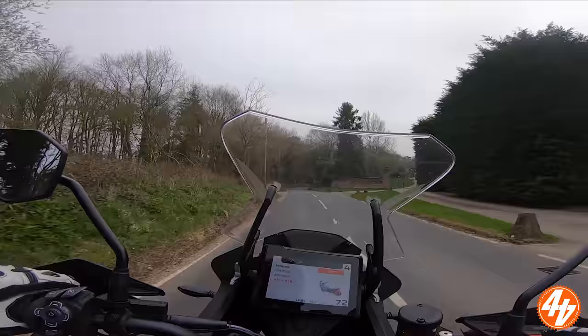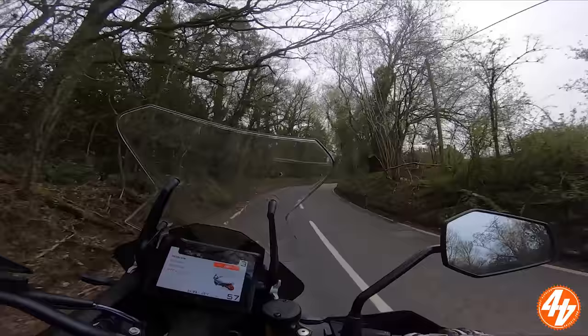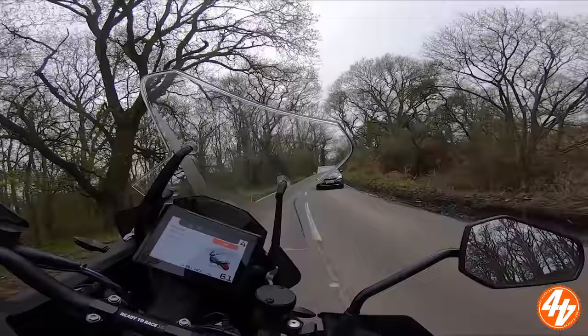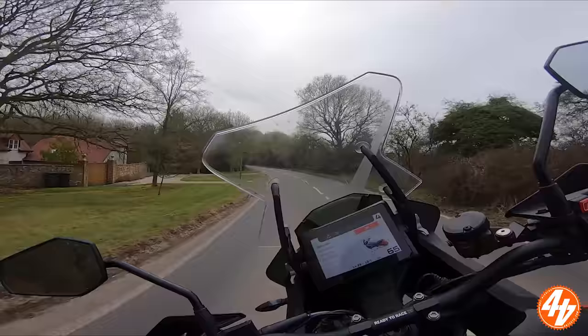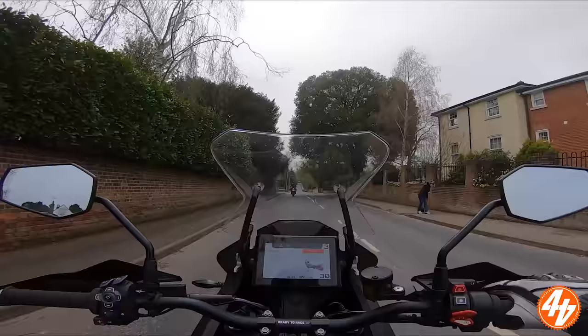Oh yes, here we go. Here we go. I'll tell you what. You can keep your Multistrada V4. What a bike. It's almost a shame to call it an adventure bike. But I love the way you can do everything on the fly.